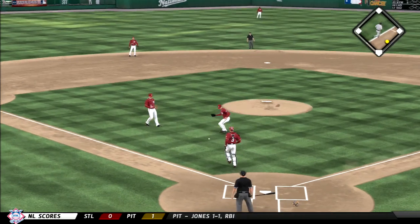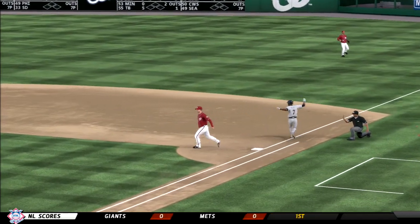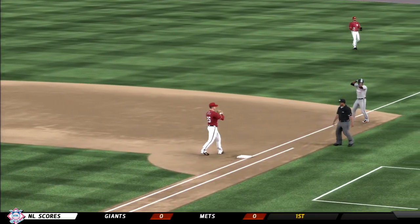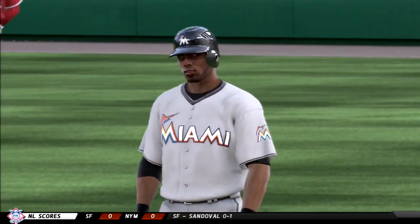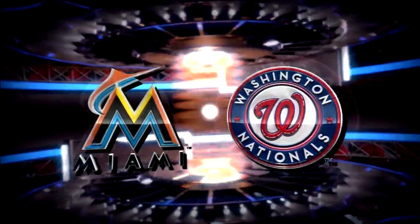And now he'll try to bunt his way on to start the game. And he is out at first as Reyes couldn't quite beat out the bunt that time. Not a bad try here. Just needed to get something going, but it didn't quite pan out.